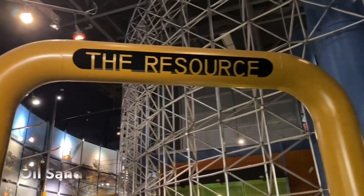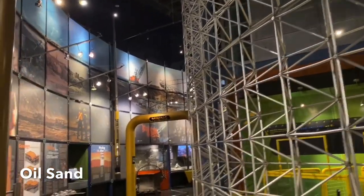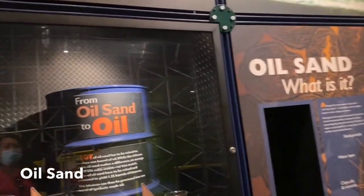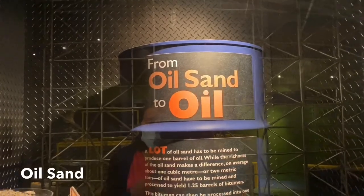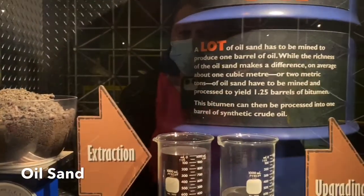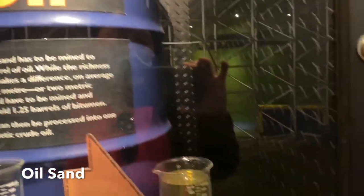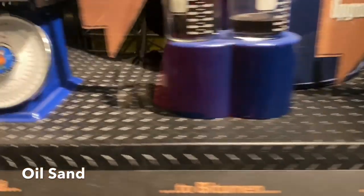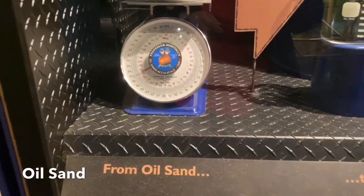Wow, these are the resources, guys. This is the Oil Sands Discovery Museum. This is the oil from the sand. This is the bitumen, and then it will become like this, the oil that we put in as crude oil. This is from the sand extraction.